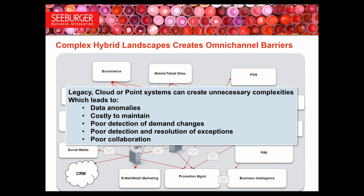Here again, you get poor detection and resolution of exceptions. When there's an error, you need to respond very quickly. If you can't respond very quickly, that piece of information is sitting on the information highway. That consumer is still waiting with their smartphone or with their internet, waiting for the information. Here again, if they don't get it, they will move to the next particular provider of that particular product or service. And then you have poor collaboration.